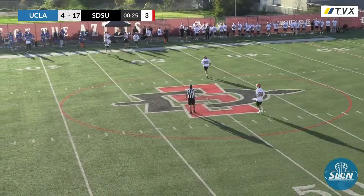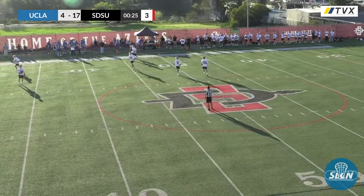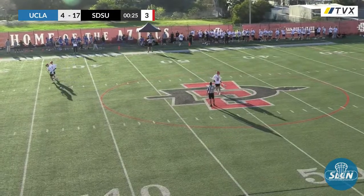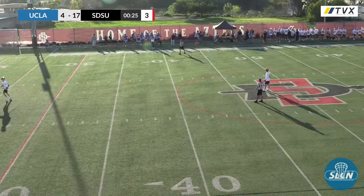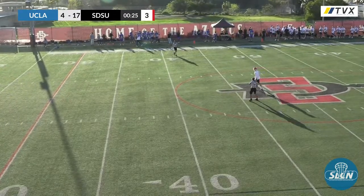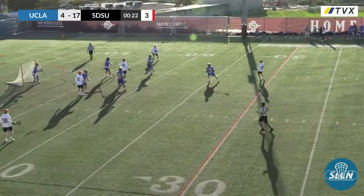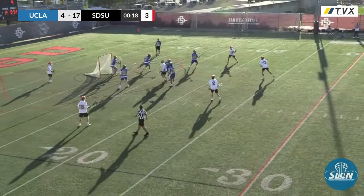So it's a dead ball foul, meaning the goal was scored, so the play is dead. Therefore, there is no face-off. It's a one-minute foul. It is unreleasable, so if the Aztecs score within that minute, the player is released. On number 15 on the Bruins. 15 on the foul. Aztecs have 22 seconds to work with in this third quarter.